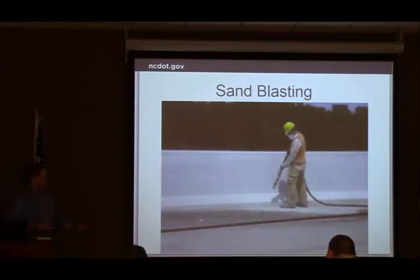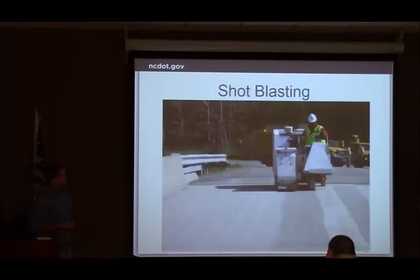Those machines, although they can get pretty close to the edge, they can't get all the way to the edge, so they got to be prepared for sandblasting. Obviously, this doesn't get sucked up, so they're going to have to blow that off with air compressor. And that's just sand. Just sand, yeah.